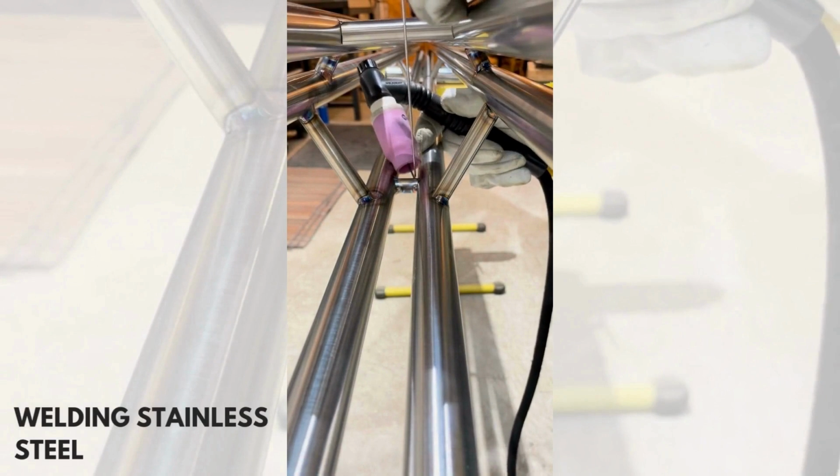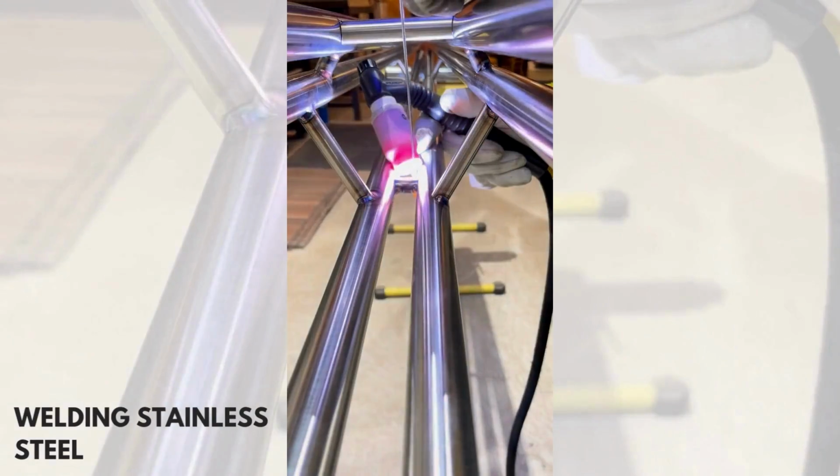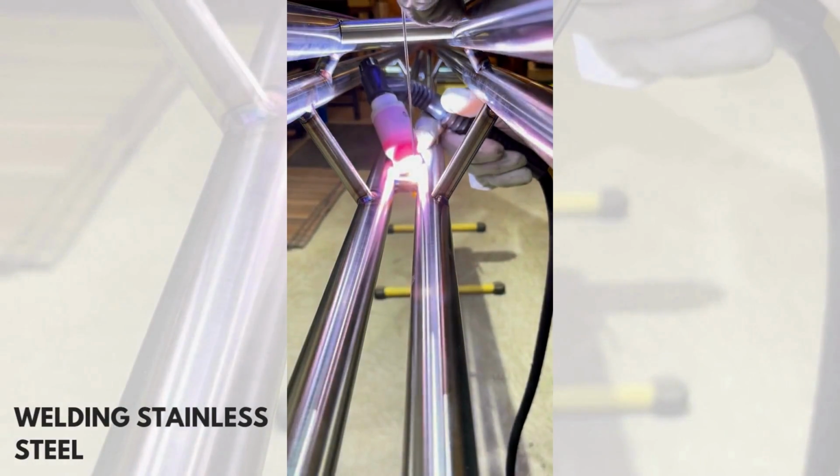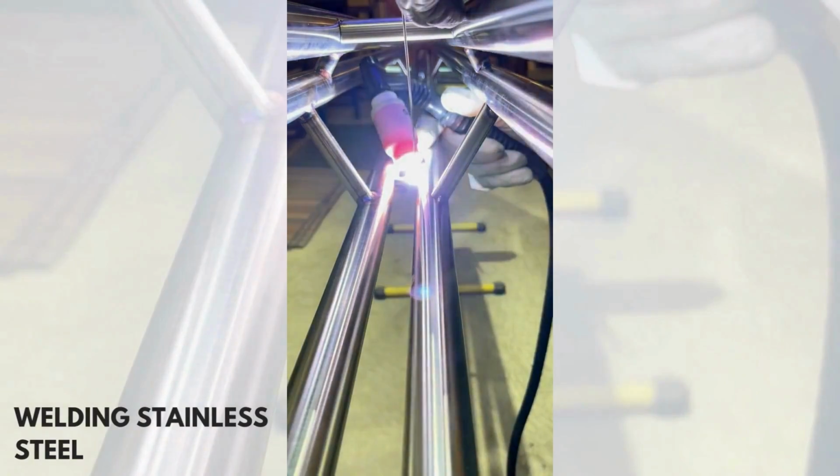Stainless steel is one of my favorite materials to work with. Here I'm TIG welding the components together to make the trunk of the willow oak sculpture. It's a bit of a tight spot.